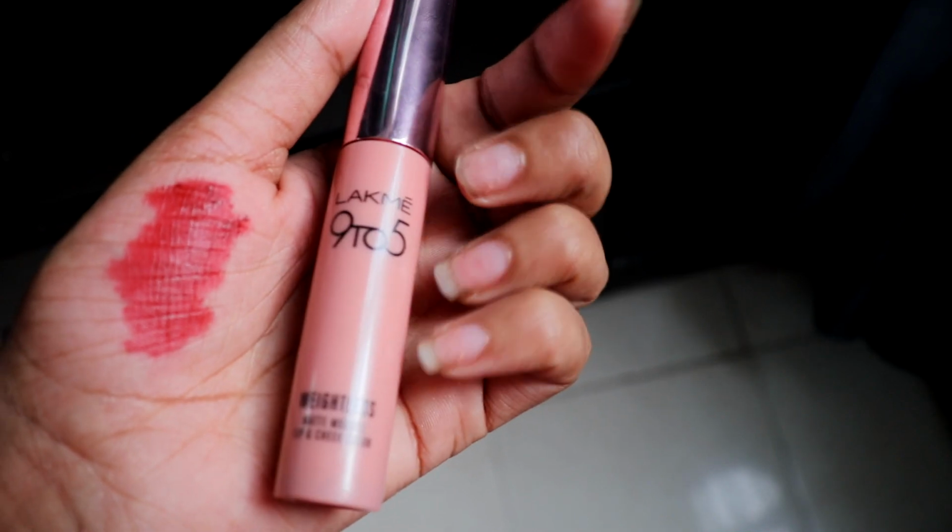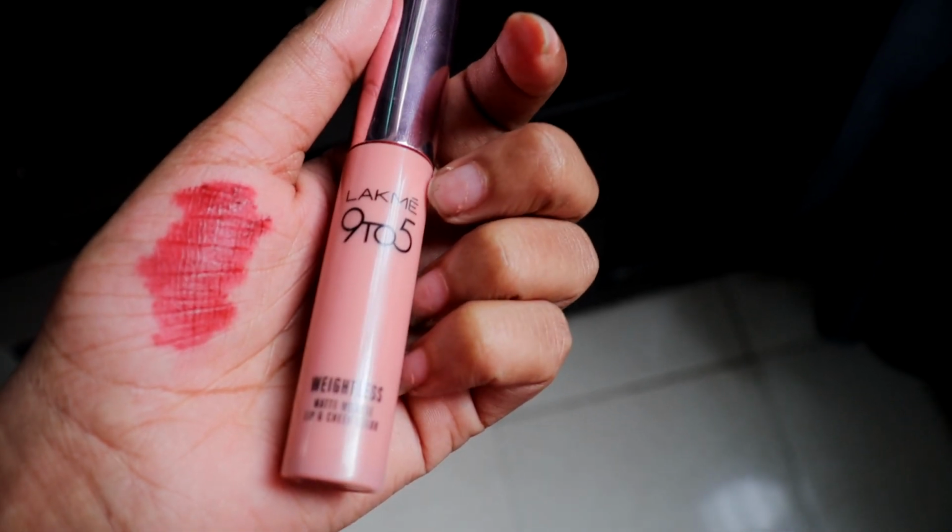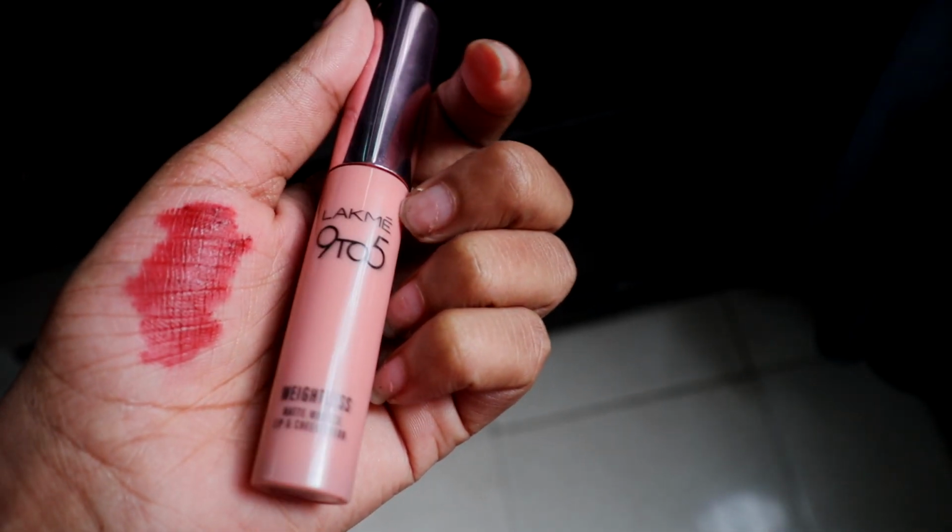Now I'm using the Lakme 95 in Burgundy Lush. This is my absolute favorite lipstick. I love this lipstick, and it's like the perfect red lip for me. I'm just going to put it all over my lip.